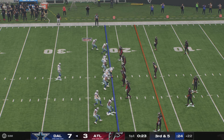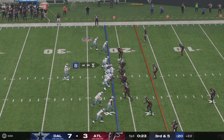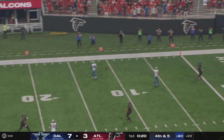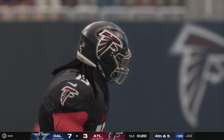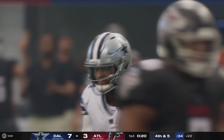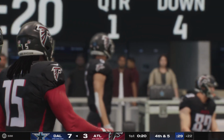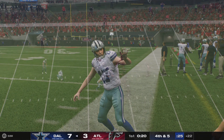They come up now 3rd and 5 following the incomplete pass. To the air again, Prescott. A hit as he throws there, incomplete. The 3rd down battle won by Atlanta's defense. Solid coverage. It certainly didn't appear that that's where he wanted to go with the ball initially, so he tried to get something out of it by dumping it off to his running back unsuccessfully.